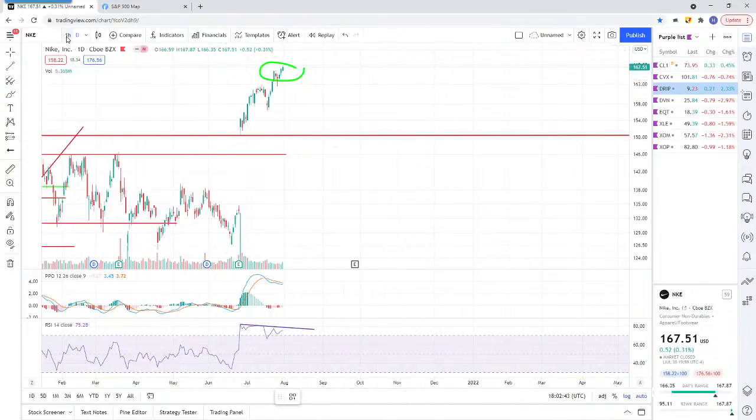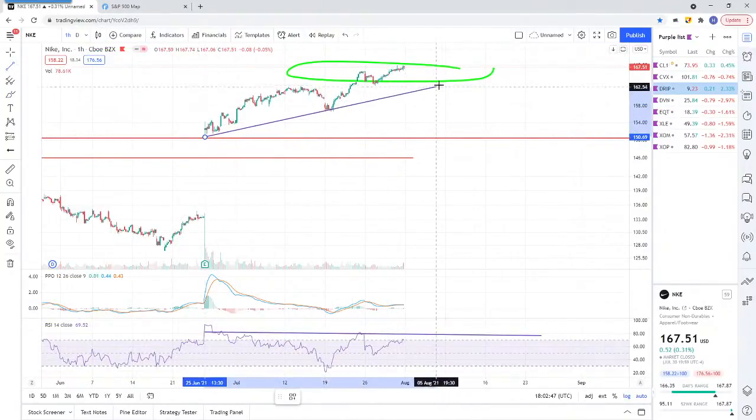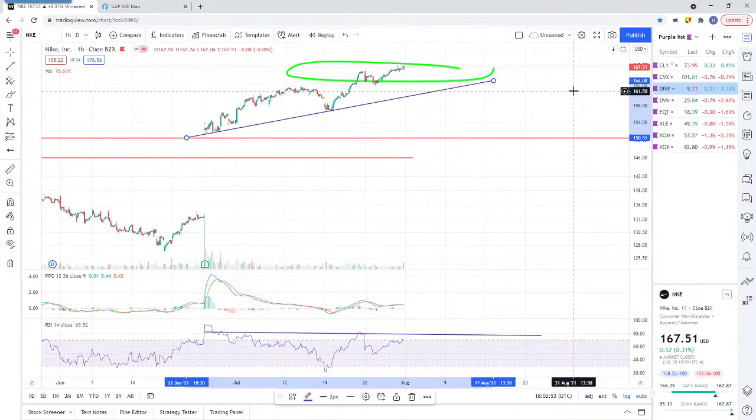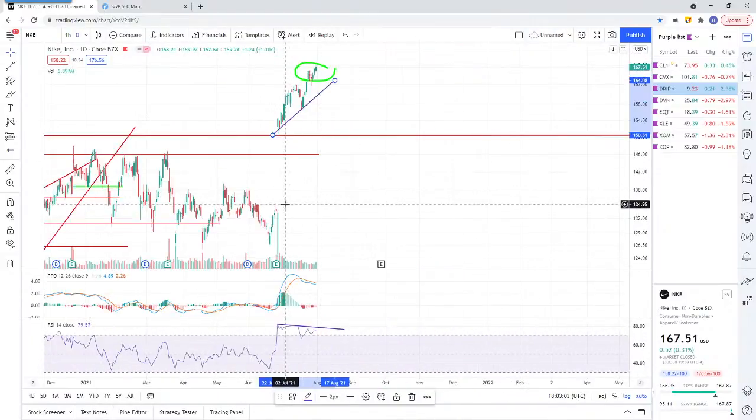What I would look for, let's go to the hourly. You really have to get it on the hourly here. It's probably something like this, and I would look for a break of that. And if you break that, then I think it's pretty likely we're going to actually run down and fill this gap all the way down here. Okay? Until then, the thing's bullish. All right? That's all I see.